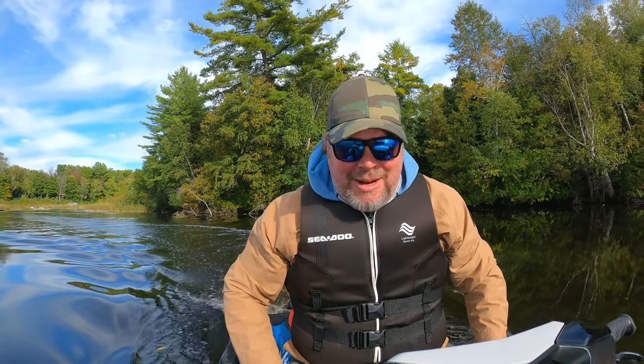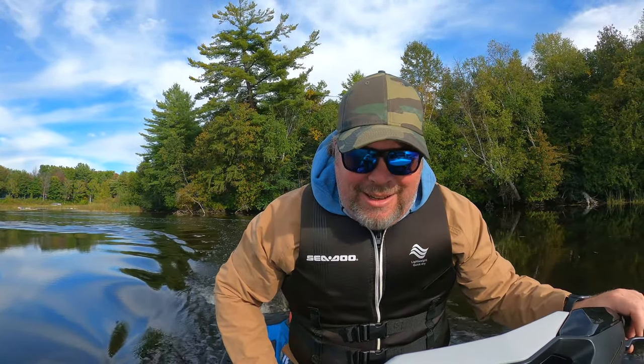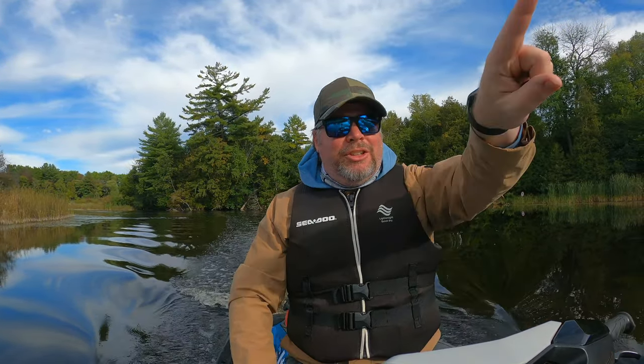Making our way up the river. We've actually come quite a bit up the river so far. And I think, if I'm reading my charts right, apparently there's a footbridge coming up ahead. So maybe we'll be able to get under it. I'm not sure. I think it's just around the next corner.